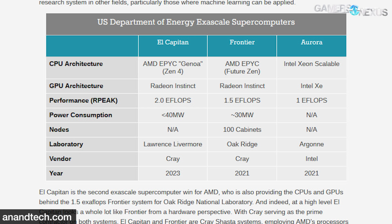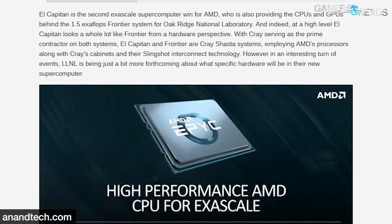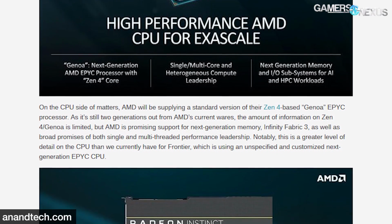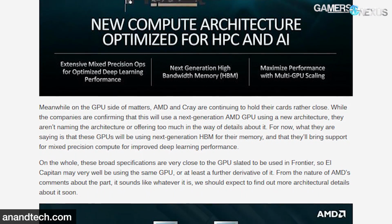El Capitan marks the second exascale level supercomputer that features both AMD CPUs and GPUs. The first one, if you recall, we covered when it was news also, and that was Frontier. El Capitan will feature AMD's 4th generation EPYC chips, codenamed Genoa, and based on Zen 4 cores. Additionally, AMD will provide next generation, as they call it, Radeon Instinct GPUs, and the supercomputer will be based on Cray's Shasta platform, which is a tried and true platform at the exascale level that's been out for a little bit. El Capitan will also use Cray's Slingshot interconnect.